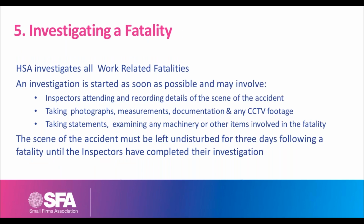And then finally, investigating a fatality. So the Health and Safety Authority investigates all work-related fatalities. An investigation is started as soon as possible and may involve inspectors attending on site, recording details at the scene of the accident. They take photos, measurements, documentation, and any CCTV footage that may be relevant. They also take statements from employees and members of the public, and they can examine any machinery or other items involved in the fatality. The scene of the accident must be left undisturbed for 3 days following a fatality until the inspector has completed their investigation.